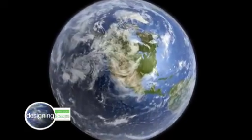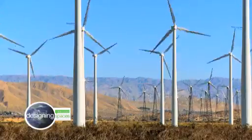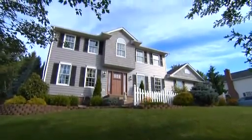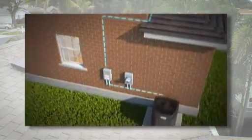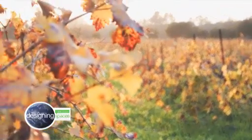We all want clean water and a healthier ecosystem, and we all want to find ways to lower our cost of living and run more efficient households. The new technologies are here now, improving our lifestyles and the environment. Let's keep moving in the right direction.